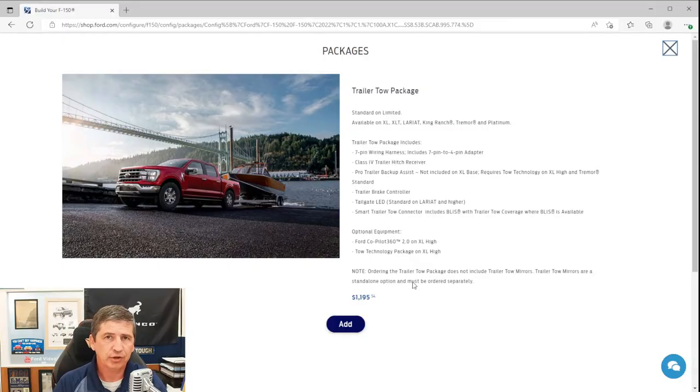Now let's talk about the trailer tow package. Now this package also is available on your XL on either the 101A or 102A equipment groups. This package, there's nothing else that it's not available with. And this package will include all the things that we did talk about as part of the Class 4 receiver hitch. You're going to get the hitch, you're going to get the wiring as well as your adapter for the wiring, and you're going to also get the smart trailer tow connector, includes BLIS where BLIS is available.